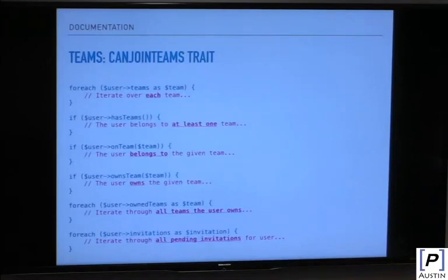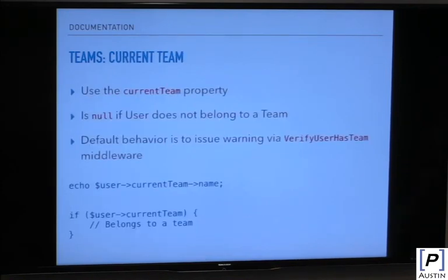It really just kind of makes sense, you know, if they own the team or not. They have invitations to teams. You can kind of look at that. And then there's the current team property that will tell you the current team that the user is logged into.